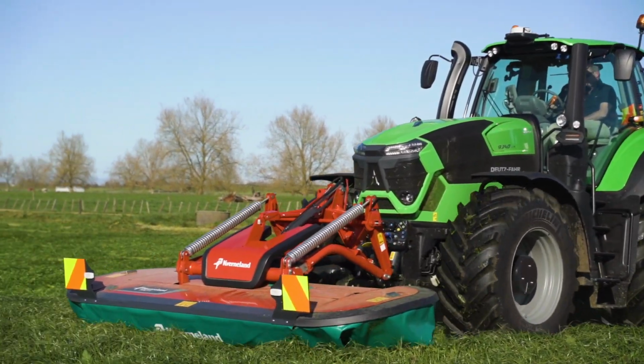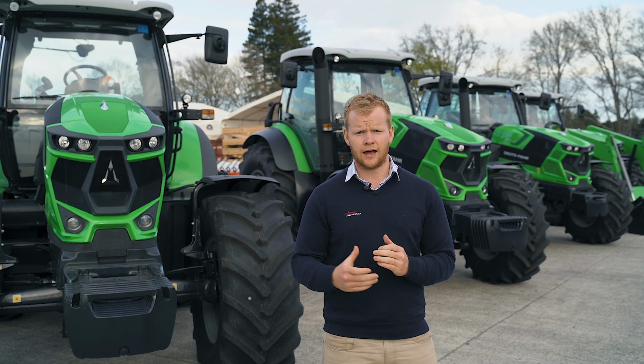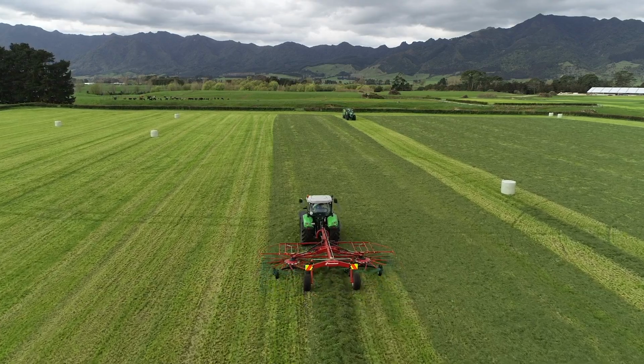That being said, we've still got some excellent deals on our 6 Series range for our farmers, our contractors, growers, that sort of 130 up to 200 horsepower range. Excellent deals to be had.